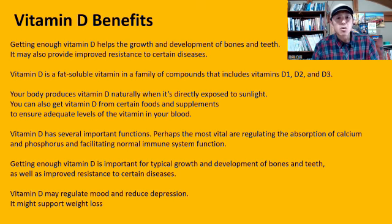And then vitamin D has several important functions. Perhaps the most vital are regulating absorption of calcium and phosphorus and facilitating normal immune system function. Getting enough vitamin D is important for typical growth and development of bones and teeth, as well as improved resistance to certain diseases. So, if you want to develop bones, it is critical.